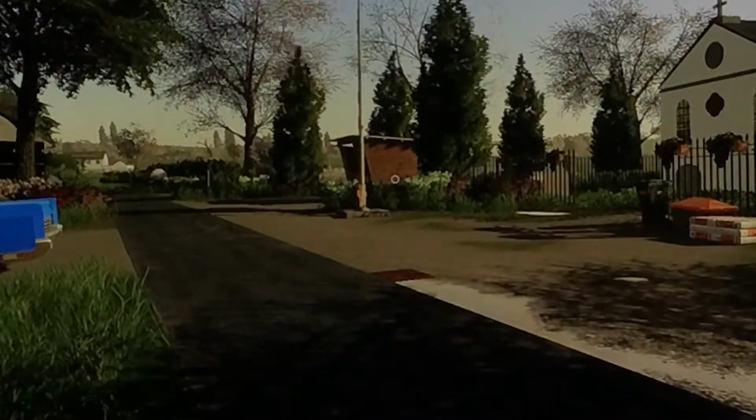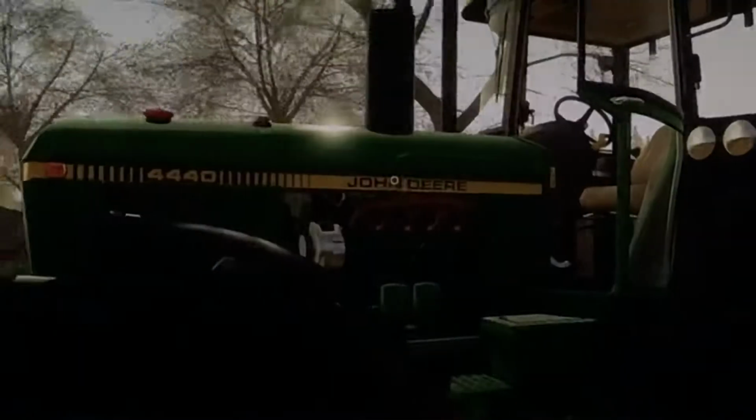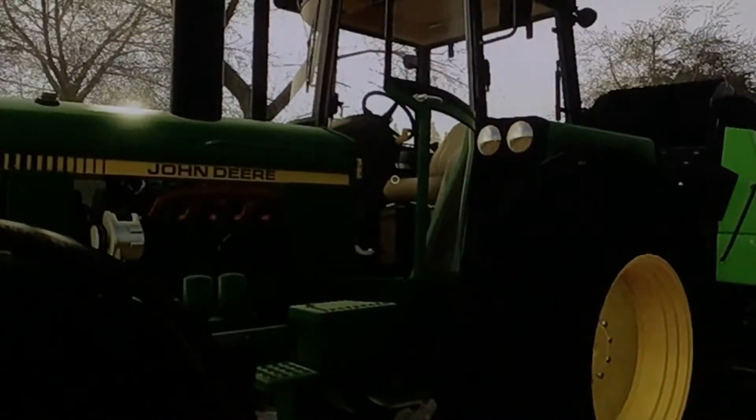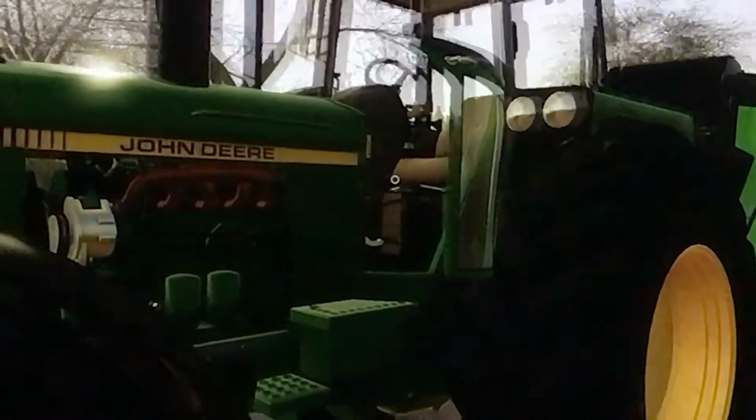Well, we'll have to start the baling. We're not gonna do it all today. He says it should really dry out a bit more, but some grass has dried out, so we're gonna start off first with some grass. And yeah, it's quite warm today. I know it's only 13 degrees Celsius, but still quite warm, pretty good. Anyway, let's get back into this tractor.